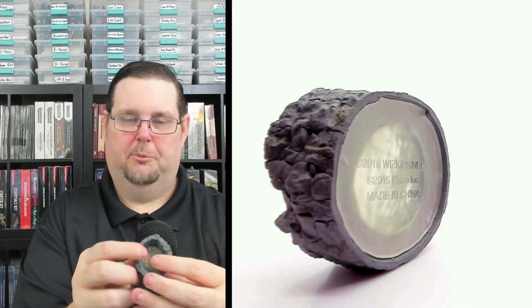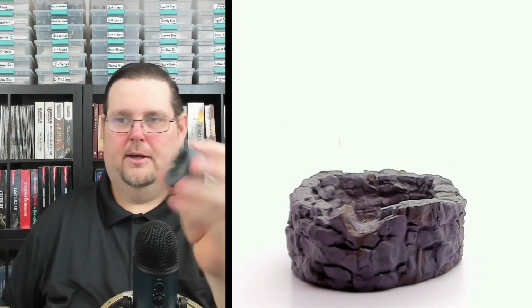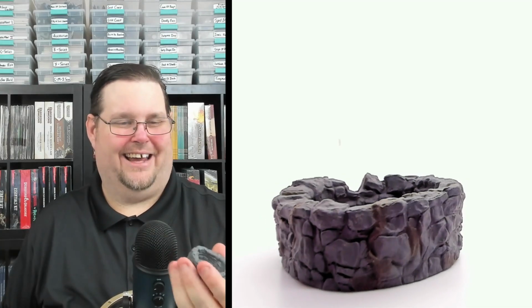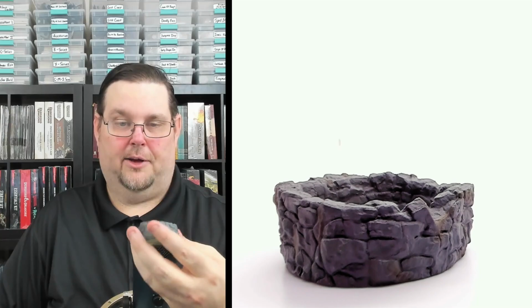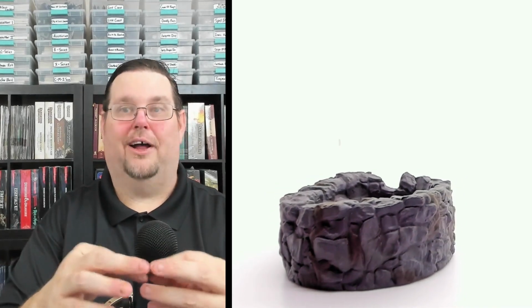I like how they took a lot of time to actually put texture into the stones that they stacked up to make the well. So yeah, looks really good. It's got a gray, clayish, bluish, grayish type of color to it. Looks really awesome. I like this. It's a nice looking well. And I only got one of the wells as well. No, I didn't mean to do that.